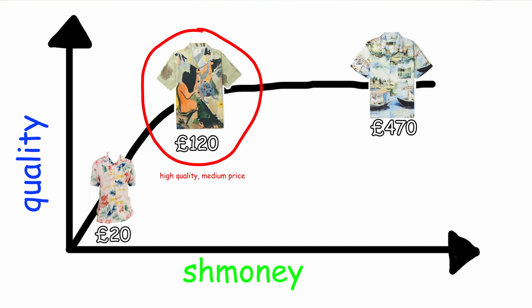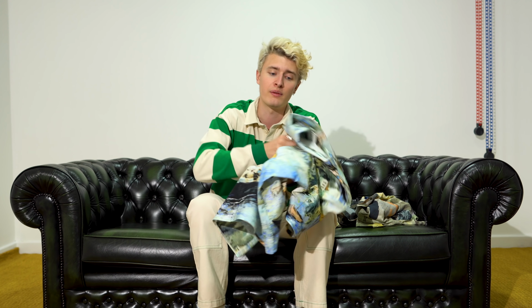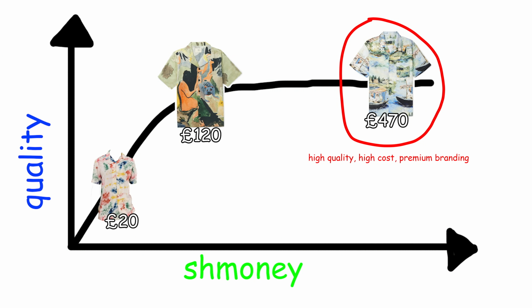Then moving up, you hit the point of optimal results, which is basically a mid-range priced item at a significantly higher quality. And then last, we've got the designer stuff, which is where you've got a higher price, but not that much better quality than the mid-range item, because the branding is more expensive. If you want to look at it in terms of a quality perspective, you should spend your money in the mid-range, because that's where you get the optimal quality for the optimal price.